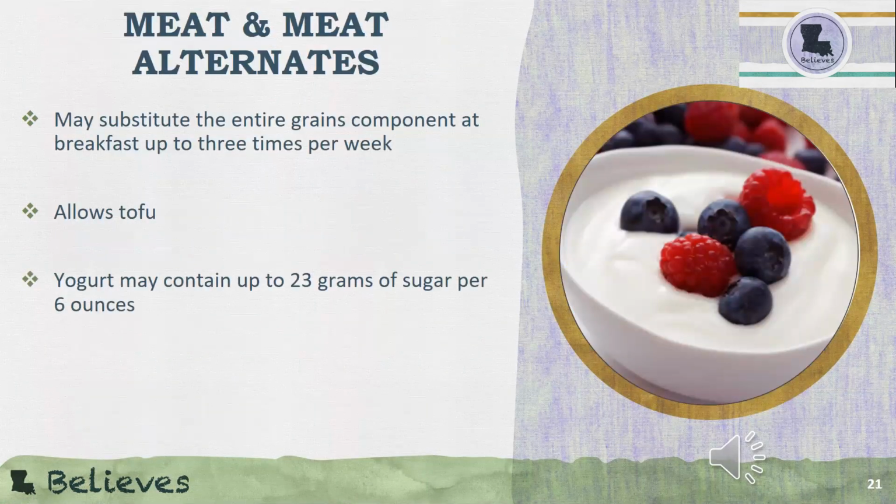The meat alternate component can include food items such as lean meat, poultry or fish, eggs, dry beans or peas, yogurt, and nuts and seeds. Only commercially prepared firm and extra firm tofu may be used as a meat alternate. Tofu serving sizes of 2.2 ounces by weight or 1/4 cup of tofu must contain at least 5 grams of protein to credit as 1 ounce equivalent of meat alternate.